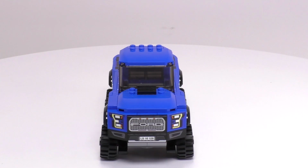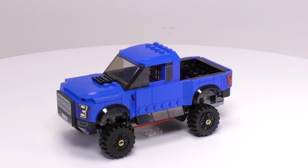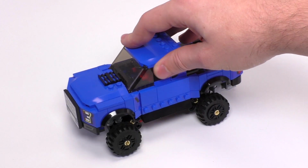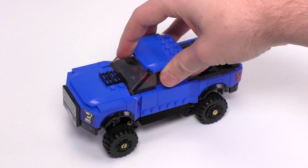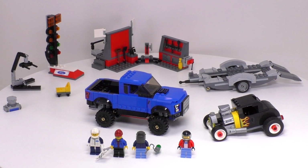But on top of that, I think the unsung hero of this set was we also got an excellent build for the Ford F-150. Some might complain about the stickers, but the shape of the truck was awesome, and it had operational shocks. Now, if you thought that set was kind of contentious to have on the list, then you're really gonna have a problem with this one.